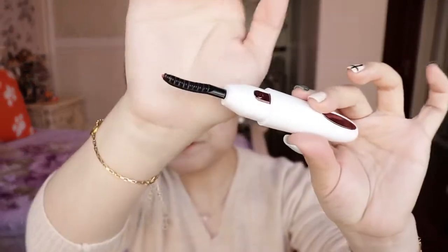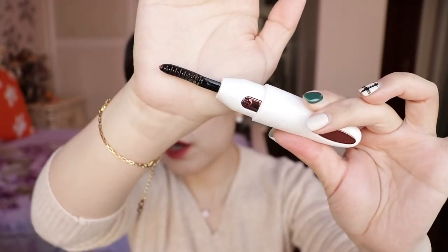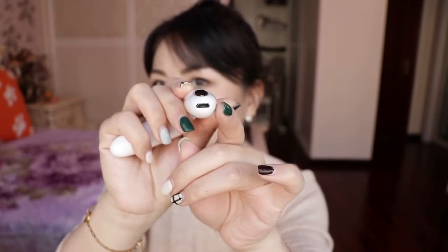But this one, I don't know if it's because of the design or how they made the heating hidden properly inside, but it's also effective. You can feel the temperature when you put your hand on it, but you don't feel hot, and it still gives you the curl effect. And it heats up fairly quickly. Mine is rechargeable, so it lasts longer than putting batteries in.